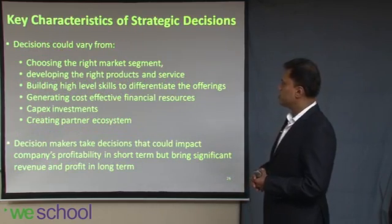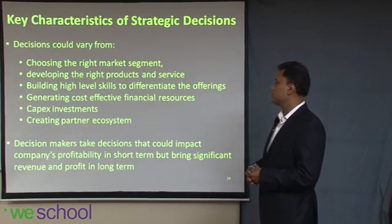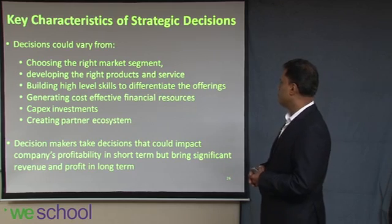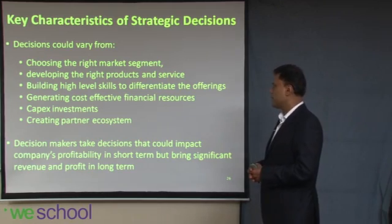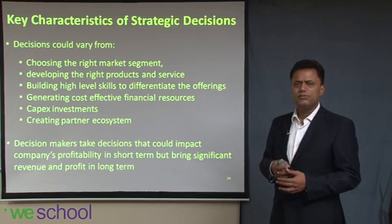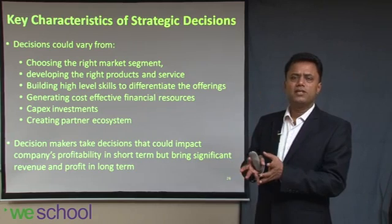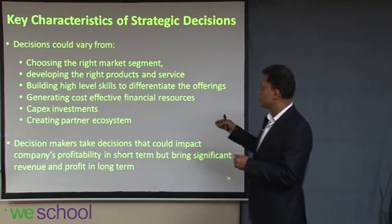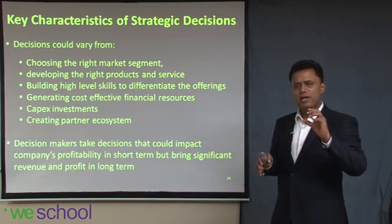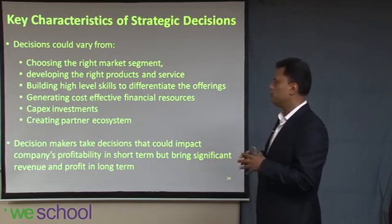Key decisions could vary from choosing the right market segment, developing the right products and services, building high-level skills for the people to differentiate the offerings, generating cost-effective financial resources, capex investments, creating partner ecosystem. These are different components of your decision-making process. But the composite effect of this will reflect on your strategy formulation actually. Because you have to make choices here. What is the choice that you're making? The decisions. You have to make decisions in these components.